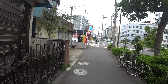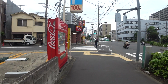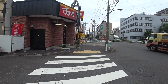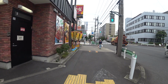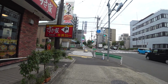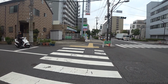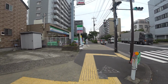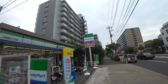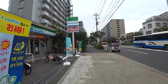Well, I promised a convenience store and allow me to deliver. Family Mart. Ever true, ever there, ever convenient. Let's check it out. And of course, underneath the big green, white, and blue Family Mart sign that says in big letters, Tabako Sake. Booze and smokes.